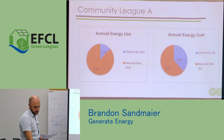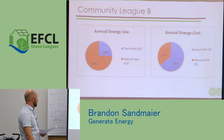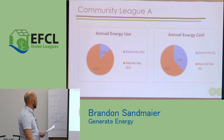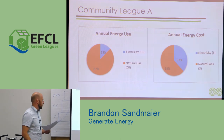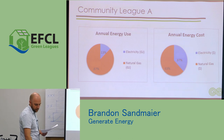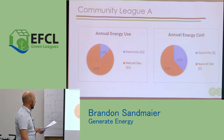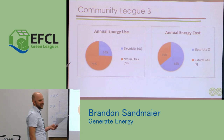Okay, so I have two community leagues here. League A and League B. Just by looking at this, I can tell already what's unique about them. This one has 13% electricity use, and the rest of the energy use is natural gas. And the energy cost is about 37 and 63. So this is kind of typical for a league. This can also be typical for a league, but there's something different about this league. I don't know if anyone can guess.